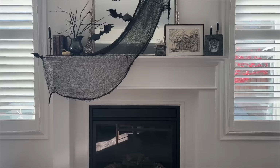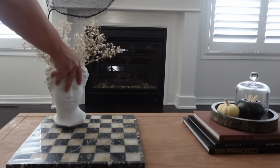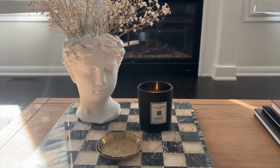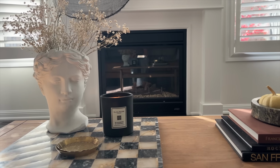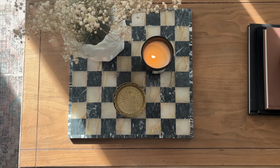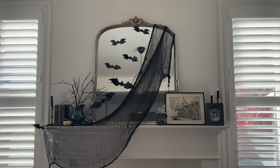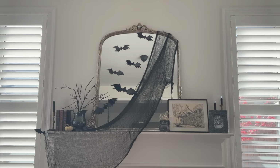And then on the coffee table, I was so excited to incorporate this beautiful chessboard. This is probably one of my favorite things I've ever thrifted to date. And our family loves to play chess, so it is something that is functional. So I just wanted to keep it really simple, and I used this bust that I picked up at Michael's. Again, it was like 60-70% off for the spring clearance. A simple black candle, and then my beloved brass coasters. And together it's very simple, but still feels fun and seasonal, but not in a too much kind of way.